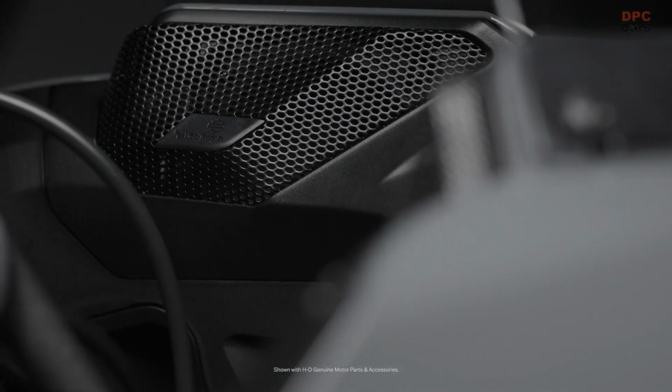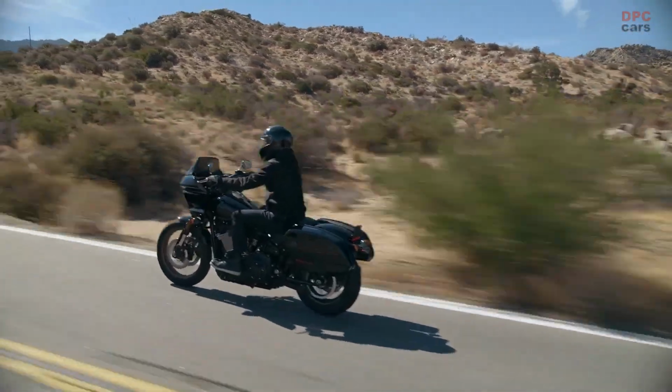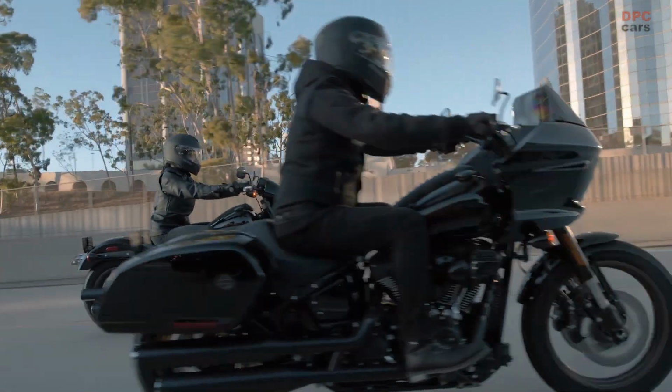And this audio system for Lowrider ST integrates seamlessly, and it's going to be loud. Customers are going to want to hear this thing with a full face helmet on, because that's how they ride. So we have something that's waterproof, that's going to withstand the elements. It's truly the perfect package for our audio and performance customers.